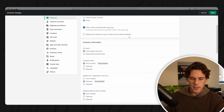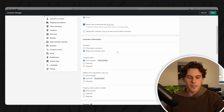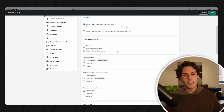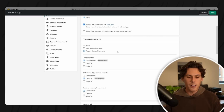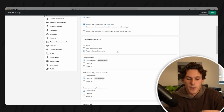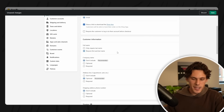Require the customer to log into their account, not needed. Require first and last name. That's very important, especially if you're drop shipping, because when you're submitting orders to whatever your agent is, maybe it's through AliExpress, Zendrop, or wherever, they require a first and last name to ship the order. If you only require the last name, you're not going to be able to ship the order, and then you're going to have to make one up on every single order you get, or ask the customer. So require first and last name, make sure you do that.